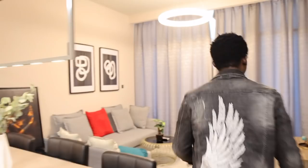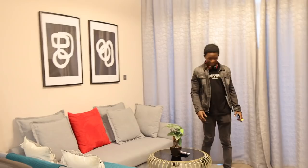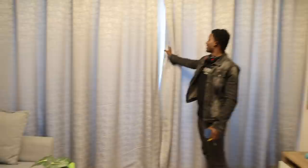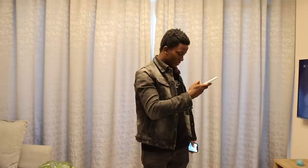So this is the living room area, right? Yeah. Let's try the TV. Oh, yes. Now, I see the view. The exciting part. In the video, we kind of saw that they had this balcony, right? Let me just lower the TV's volume a bit. So let's check out the balcony, guys.